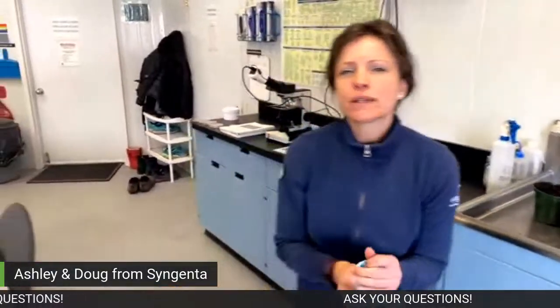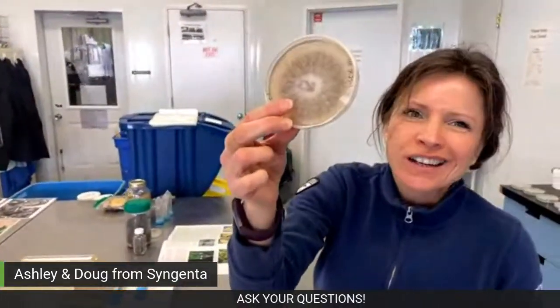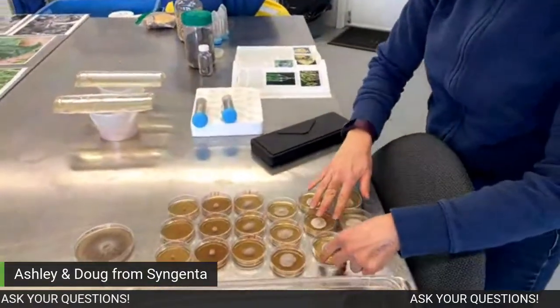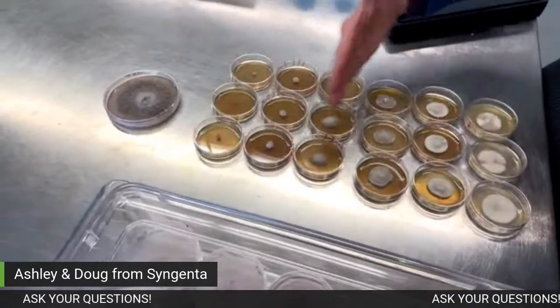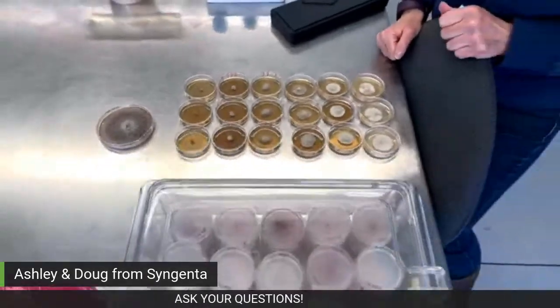Something else that we do here is we actually test different compounds, so different chemicals, to see how they stop fungi from growing. So here's what one of the fungi that we work with looks like on a plate. So what happened here was a plant came in, we took the fungi off the plant, we do that in the lab, and then we put it on all sorts of different plates. So we have chemical in these plates to see, does it stop the growth of the fungus? And if it does, we know that this is something we could maybe test in the field.